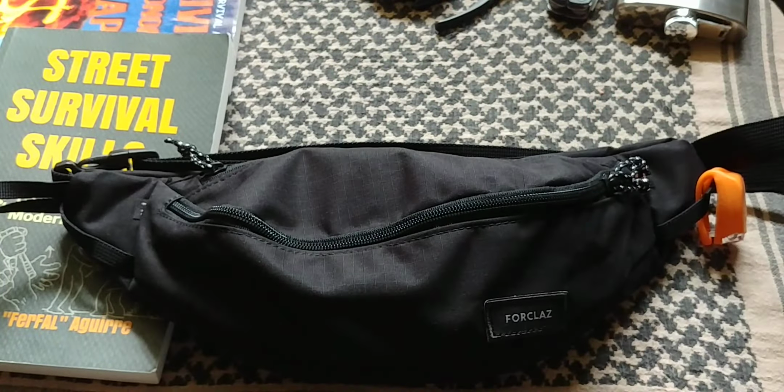So what is it I have in here? The same stuff I usually have, but in a different format. I'll have my cell phone, right?